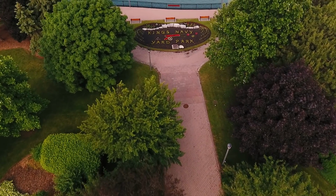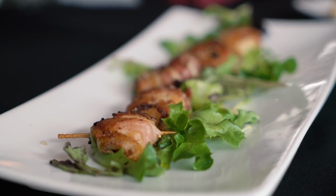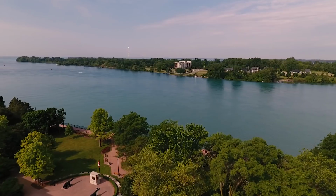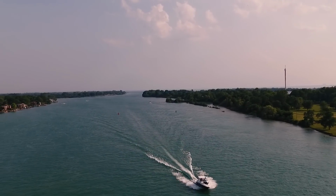Today, Amherstburg is teeming with beautifully manicured public spaces, excellent dining options, and makes for a relaxing weekend getaway for those wanting to slow things down.